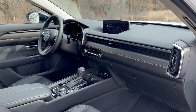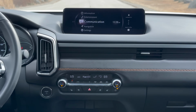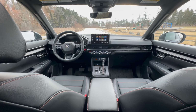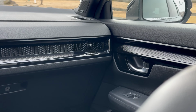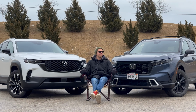It's a more modern and clean and almost minimal cabin design in the CX50 without losing physical tactility of buttons. You still have buttons for your HVAC and climate controls, heated and cooled seats and that sort of thing. But then you get into the Honda, and it's not like it's bad. I think the leathers on the seats are still probably just about as nice as in the Mazda, but the dash isn't leather wrapped. You also don't get cooled seats in the Honda, whereas you do in the CX50.